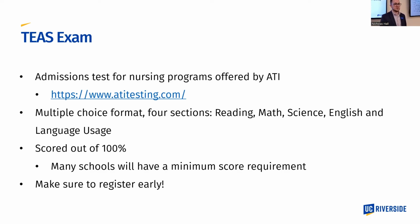It's scored out of 100%. So if you see on a nursing admissions website that it says we want a minimum of a 70, they mean a 70%. That's just how it's scored. It's a lot more straightforward than something like the MCAT, which has this weird number in the 500s for some reason. Some schools will have that minimum score requirement. Again, it's very similar to the GPA requirement, but just getting that minimum score is not going to cut it. You usually want to shoot for higher than that minimum if you want to have a good shot at getting in.